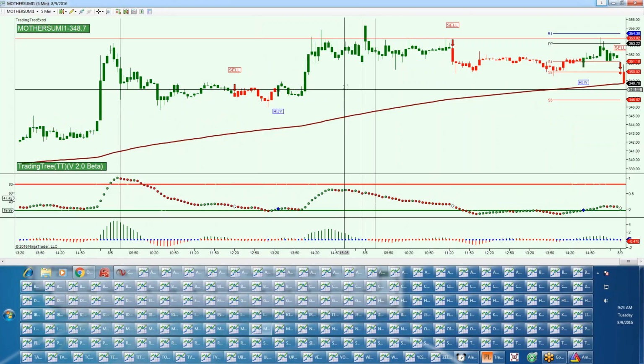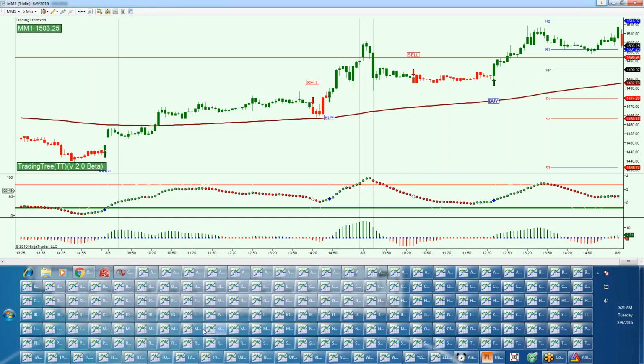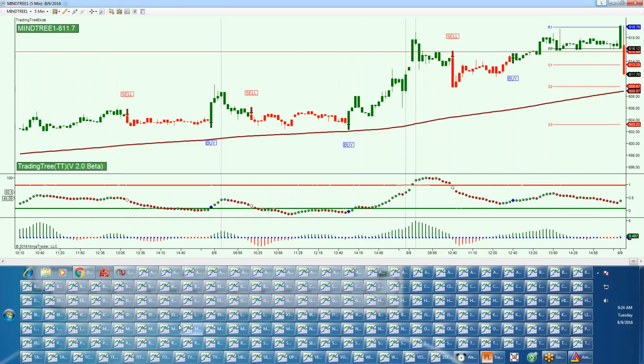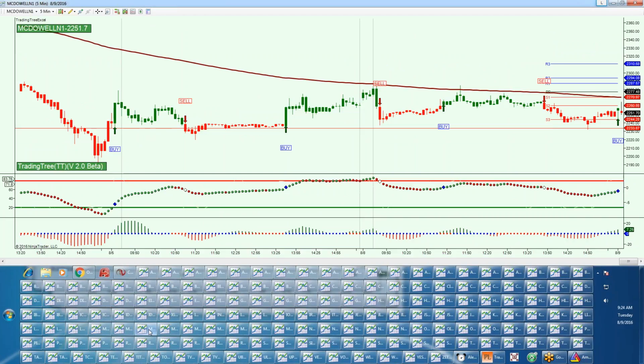So Motherson Sumi we have a sell here. You can short it below once it moves below this level, 347.80. McLeod Russel, you can short it below S2 192. McDowell's, we'll wait on that. We have three strong resistances here.